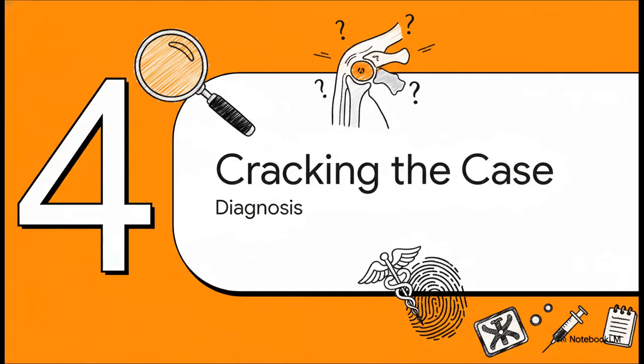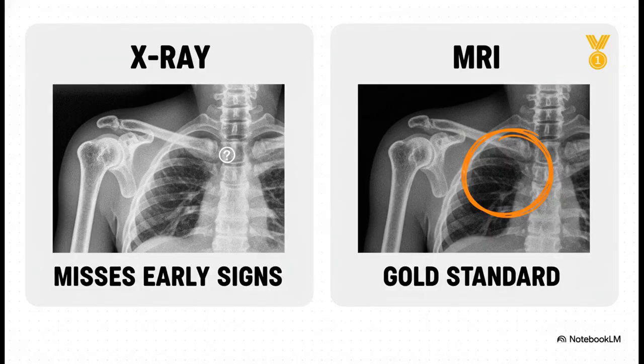Okay, so we've got our lineup of suspects, we know what can cause this, but how do doctors actually crack the case when a patient walks in complaining about shoulder pain? Well, they rely on a combination of listening to the patient's story and using some pretty powerful investigative tools. They've got two main tools in their detective kit: X-rays and MRIs.